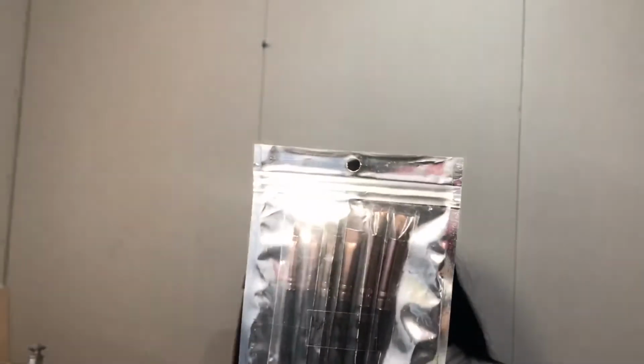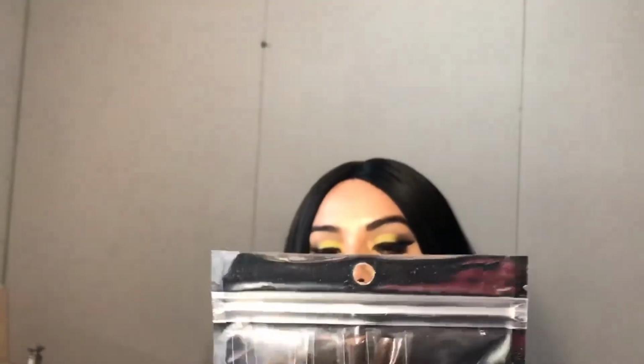I also picked up these brushes at Mandee's. These were $5.99, as you can see, and they are called Beautiful by LA Express. So the brand is LA Express, and it comes with about 5 brushes. They have a dense brush, a flat brush, a shadow brush, a blending brush, and I feel like these are perfect for specific looks that I want to go for to get it right. I feel like these brushes will do the job.